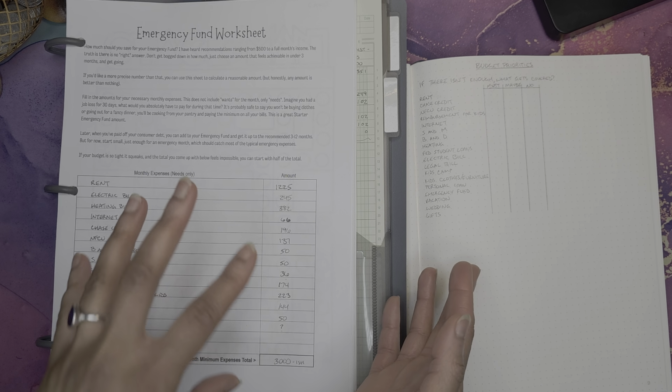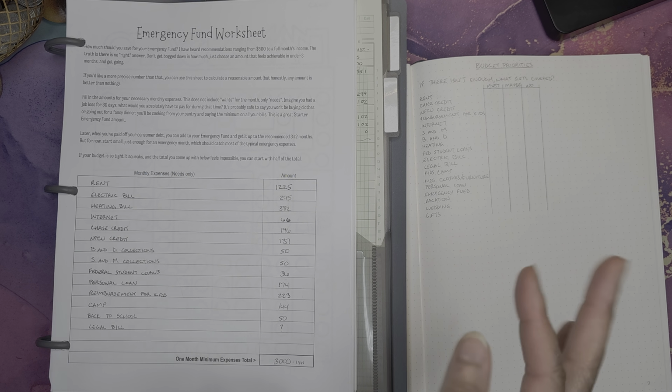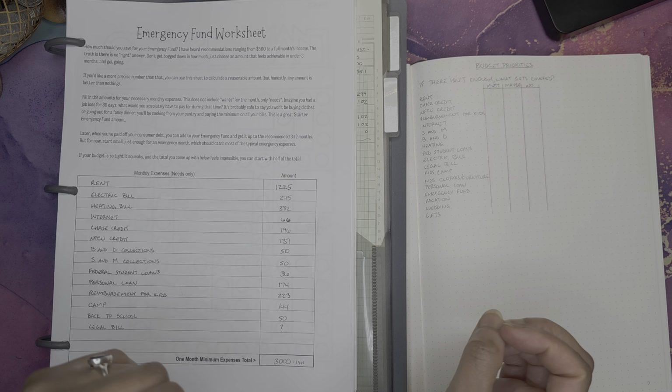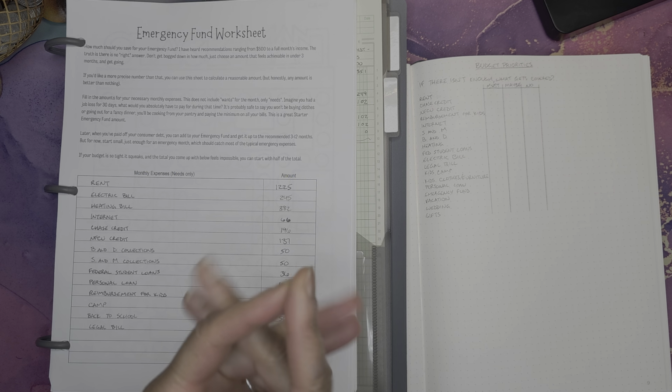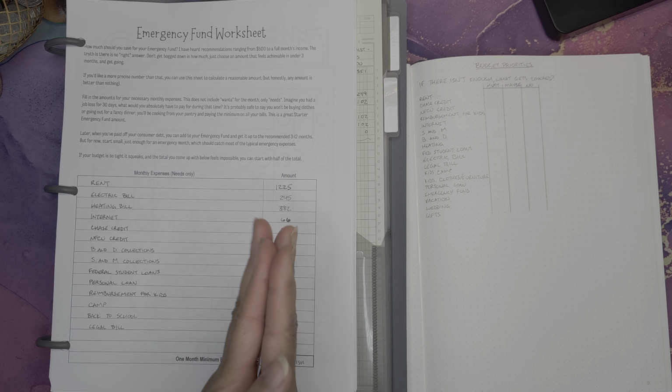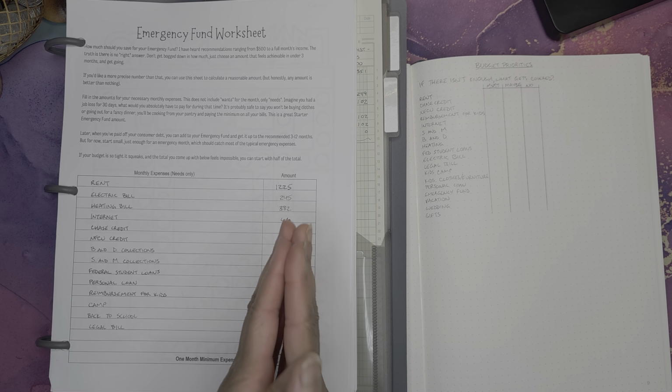We're going through the emergency fund worksheet and budget priorities, because the problem with the emergency fund worksheet is that it's all of your needs. But what do you do when you don't have enough to cover your needs?